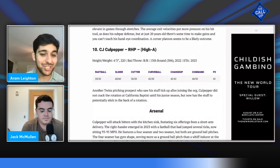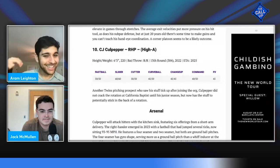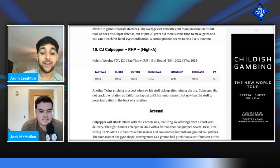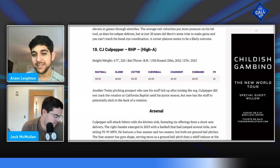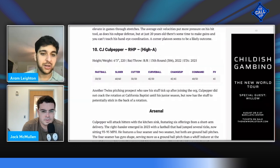And then he's got the kitchen sink approach. He's got the slider, which is nasty from that slot. He just rips it. He's got the cutter, of course, like everybody else. He's got a curveball that flashes average, and he's got a changeup that has flashed average in the past, and it's just not been there for him the last year and a half. So kind of a fringy pitch there. But the command has continued to look like it can be average as well. It's a unique delivery. It's a cool arsenal, though, and I think you've got a high probability 5-starter here in Culpepper, and maybe room for a little bit more.